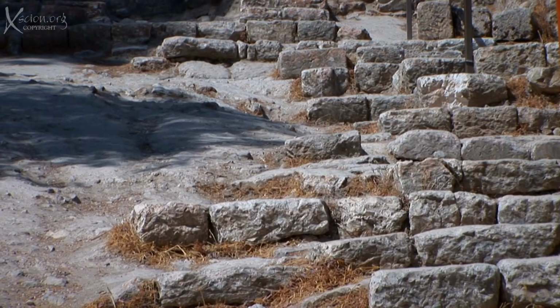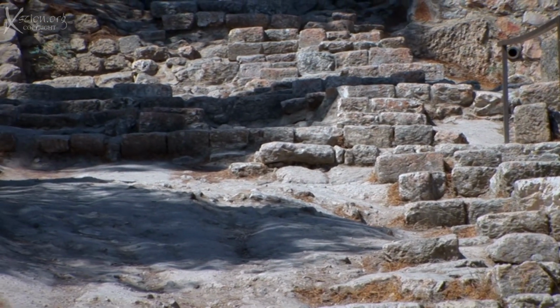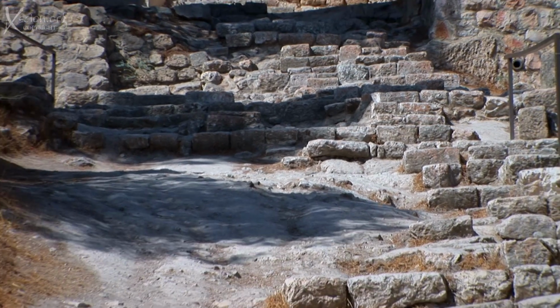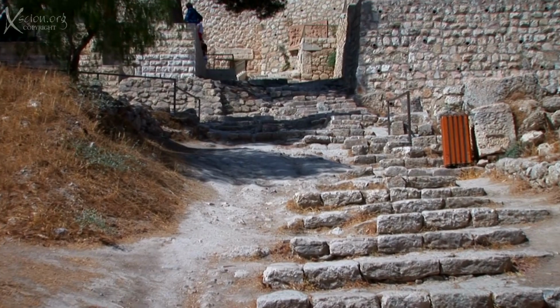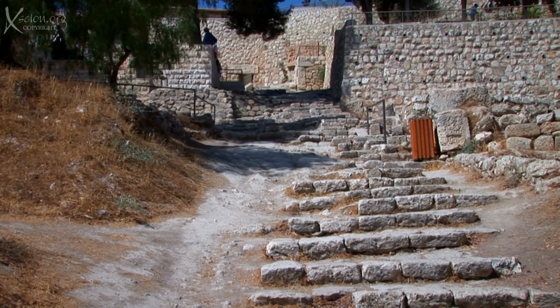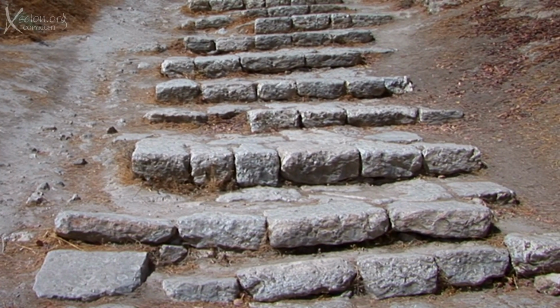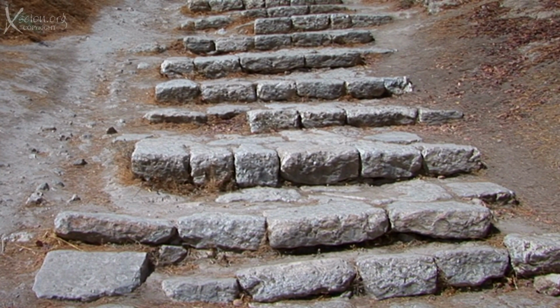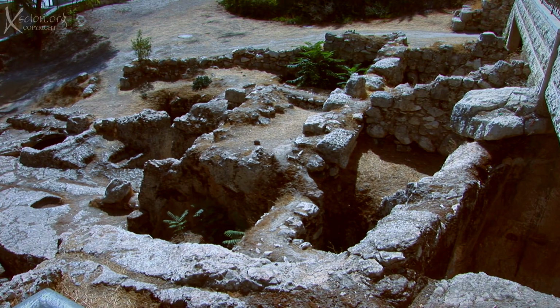This is the path that connected the old city of Jerusalem to the Mount of Olives, where Jesus was betrayed by Judas Iscariot and arrested. Thus Jesus was taken down into the Kidron Valley and up to the house of Caiaphas, perhaps up these very steps. Is this the true location?